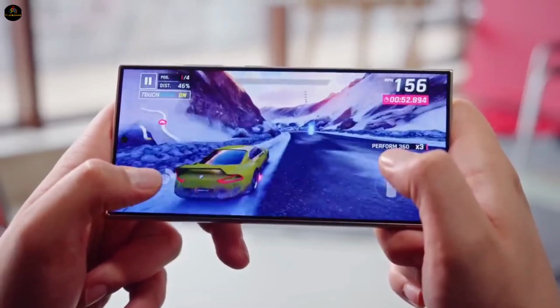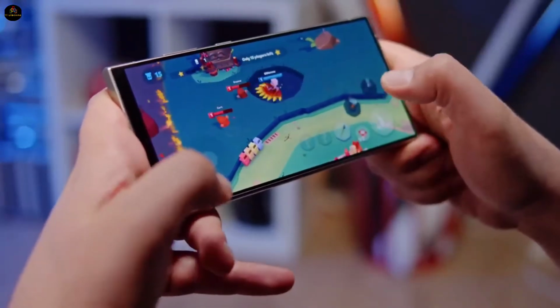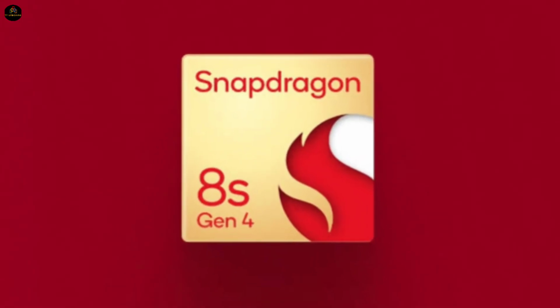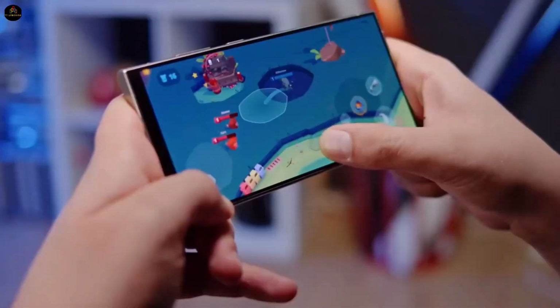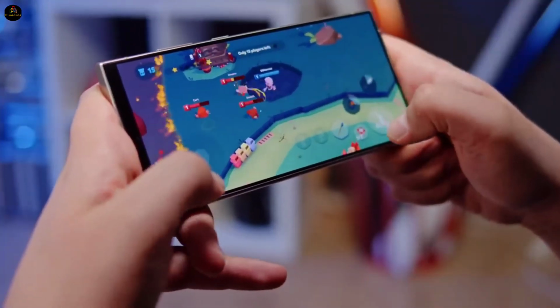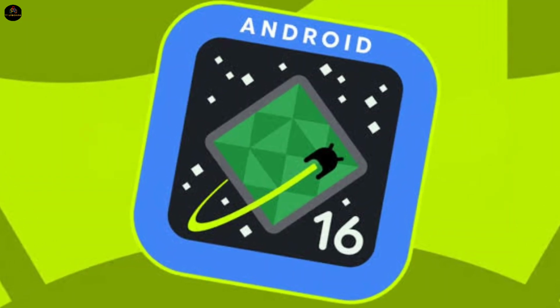Performance. Under the hood, this phone is an absolute beast. It's expected to pack Qualcomm's latest and greatest, the Snapdragon 8s Gen 4 chipset, ensuring blazing fast speeds and next-gen efficiency. And for software, you guessed it, Android 16 straight out of the box.